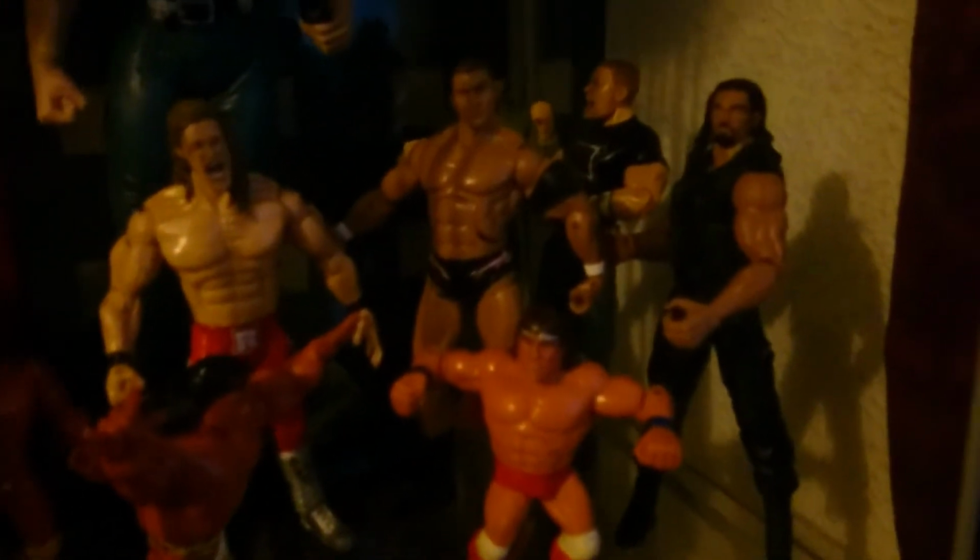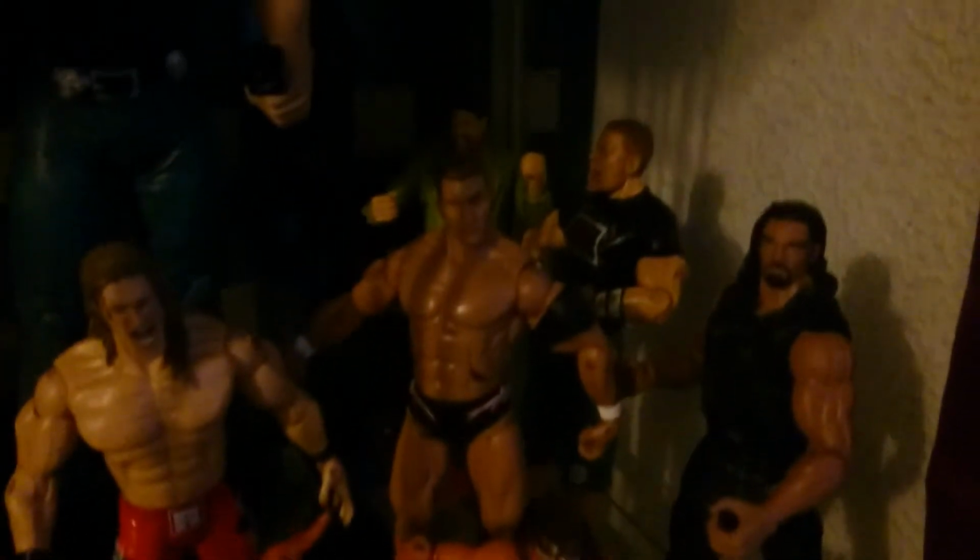Moving on to the wrestlers. A couple that I picked up for free off someone, but I'll start getting some more soon. Roman Reigns, no hate please. The new champion.